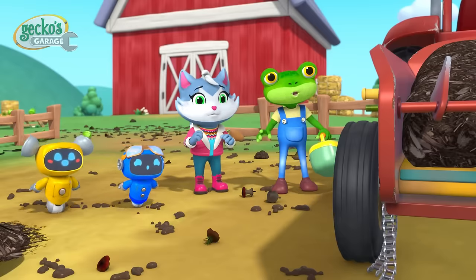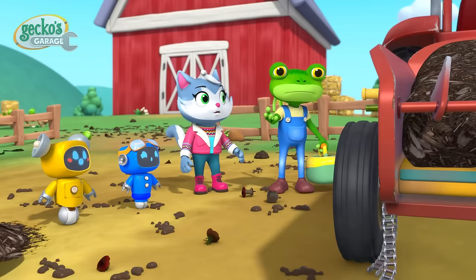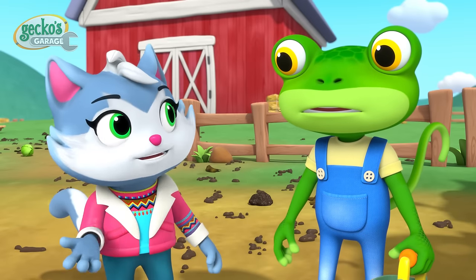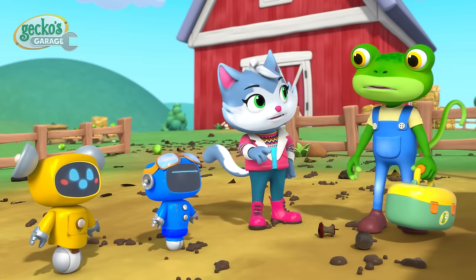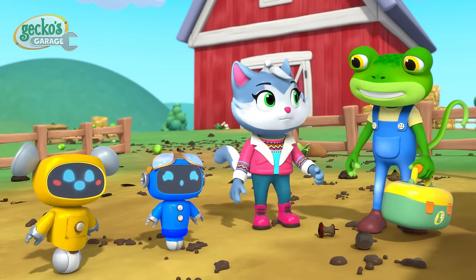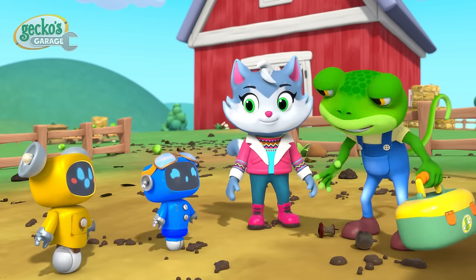Oh, spinning screwdrivers! It's broken. No! Trevor's vegetables won't grow big and strong without compost. You can fix the spreader, right, Gecko? We can fix anything if we work together, right, Mechanicals?